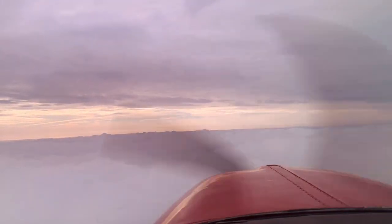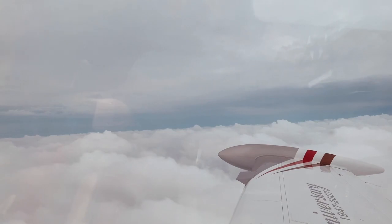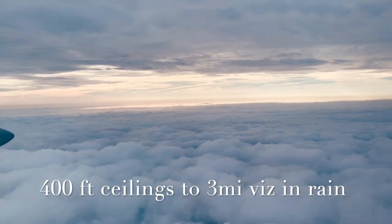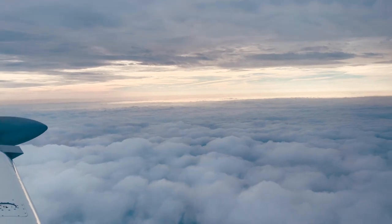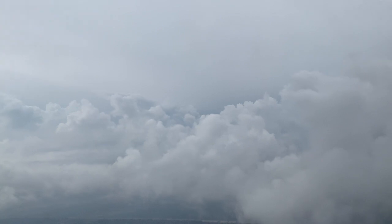It's all IFR. There's a 400 feet ceiling, and then I had a nice flight in between layers for a few miles, and then went right through a cell right over JFK, which had fairly moderate to heavy rain, but without any lightning or thunderstorm.